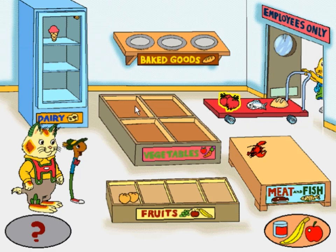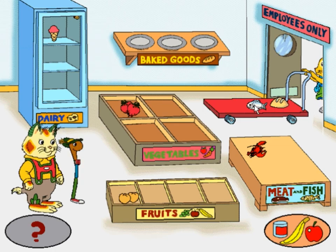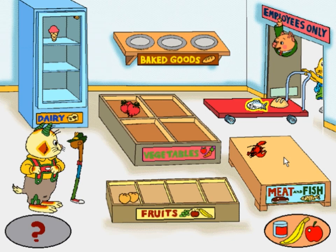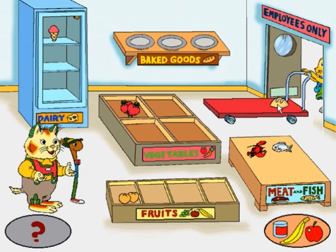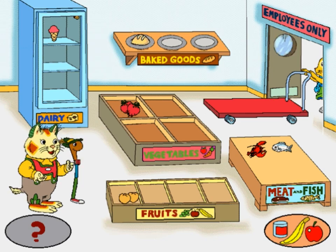Let's shelve another cart of groceries. Radishes. Vegetables. Fish. Meat and fish. Terrific! Bun. Baked goods. Hooray for you!